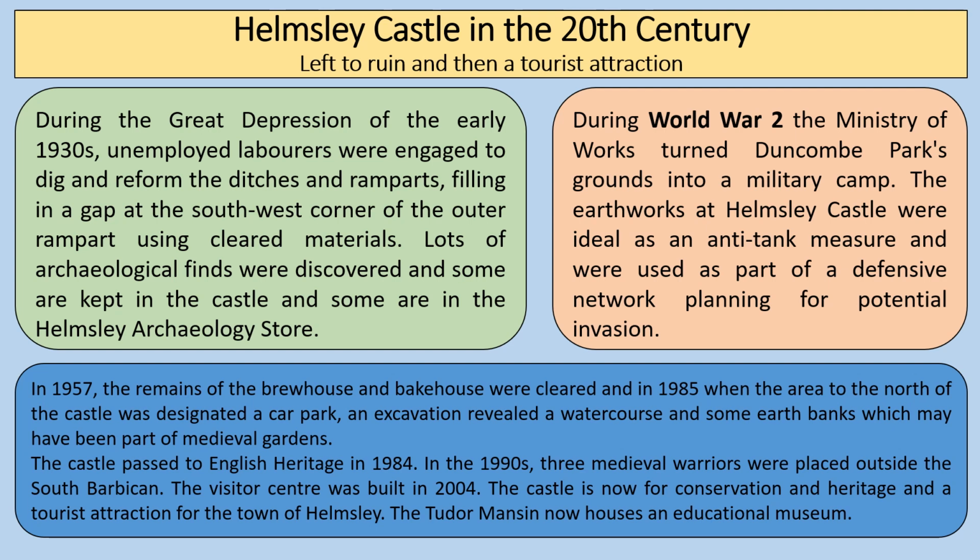Now in 1957, the remains of the brew house and the bakehouse in the northwest corner of the site were cleared, and in 1985, when the area to the north of the castle was designated a car park, an excavation revealed a watercourse and some earth banks which may have been part of the medieval gardens. Now, the castle passed to English Heritage in 1984. In the 1990s, 3 medieval warriors were placed outside the South Barbican, and the visitor centre was built in 2004.